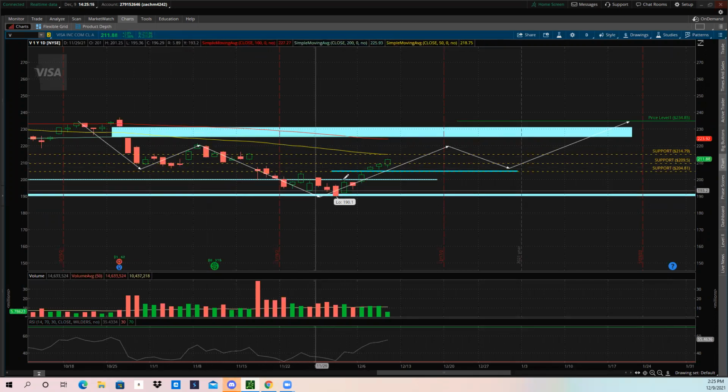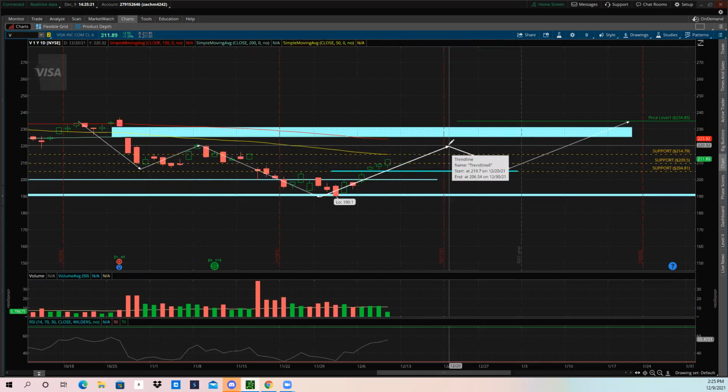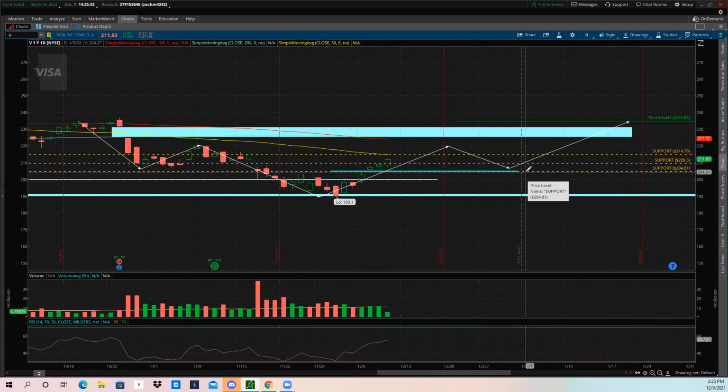and we're in this V-shaped recovery process right now, where if we continue the V-shaped recovery up to our resistance level at 220, and we find resistance at 220, fall back down to our gap fill at 204.81, right at one of our main support levels, and then we recover again from 204.81 and head back up, then that would complete the inverse head and shoulders pattern.